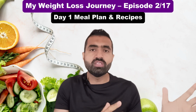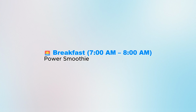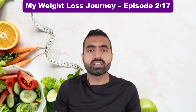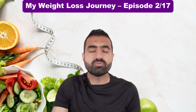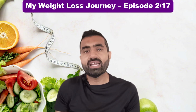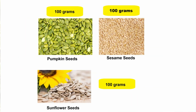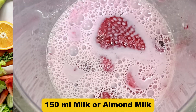So let's start with the first thing, and that is our breakfast. Breakfast is very simple. What you have to do is take 100 grams of berries. If you don't have berries at home, you can take any fruit, but not more than 100 grams. Then you need to take a blending jug and put the fruit inside it, and then add 1 tablespoon each of sunflower seed, sesame seed, and pumpkin seed. And then you can add 150 to 200 milliliters of milk, and then blend it.